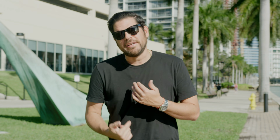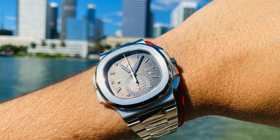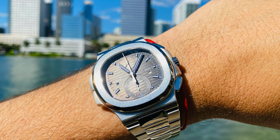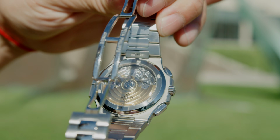Maybe they felt that the dial was gonna be way too busy. By the time you put that, then throw the calendar wheel at the 12 o'clock position, maybe they felt it was just gonna be way too busy. Because believe it or not, the 5990 dial is almost way too busy. That being said, I love this watch, don't get me wrong. I'm just being highly critical about it. I love the watch, I love the way it looks.